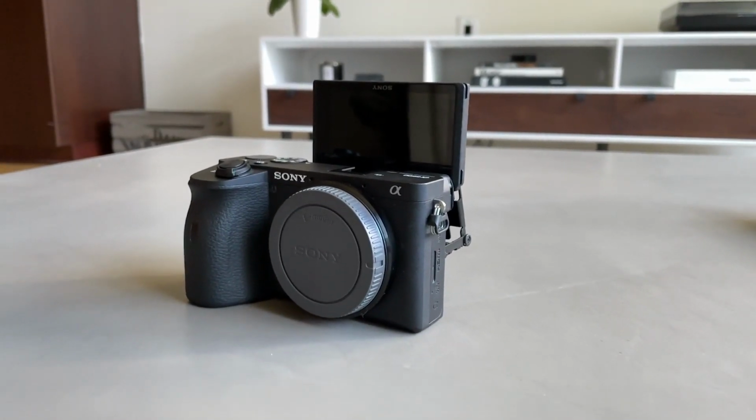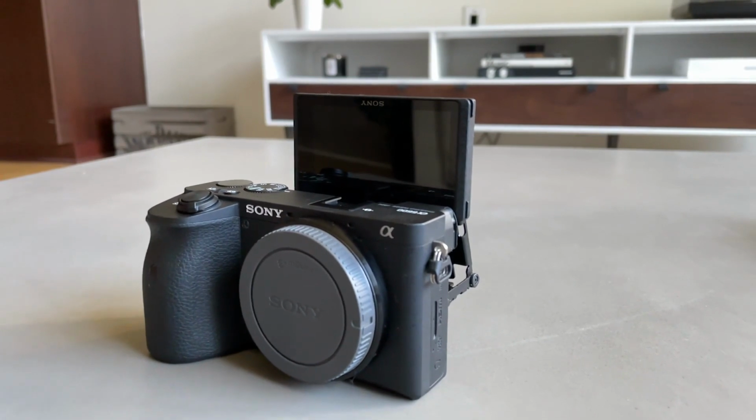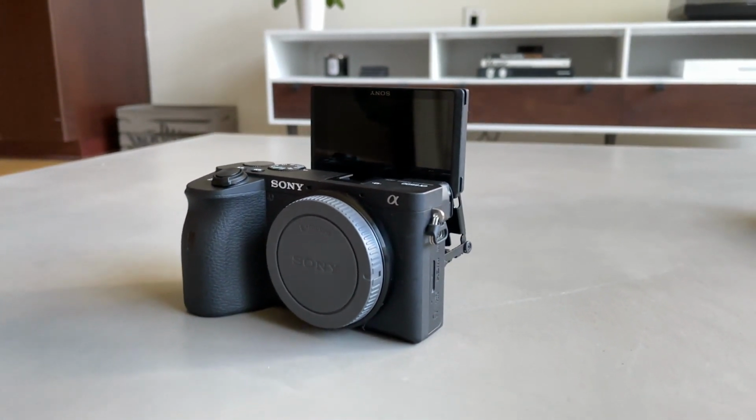I really, really like this camera. One thing I do like about this camera is that it has a flip out screen that you can use. As you know, the a7 II, the a7, the a7 III, they did not have a flip out screen, which was so frustrating because you could not really see yourself and figure out where you were positioned and all that good stuff. So now let's talk about the lens that I use.